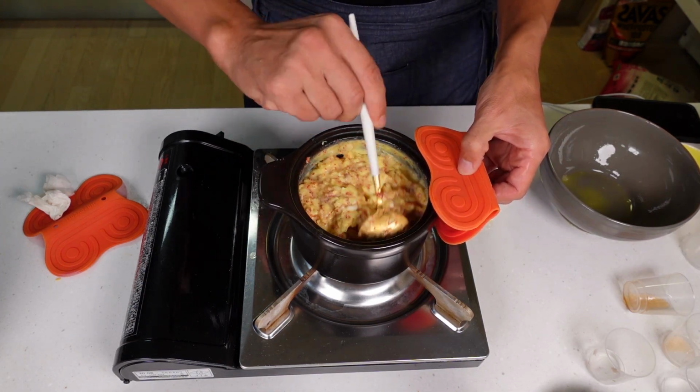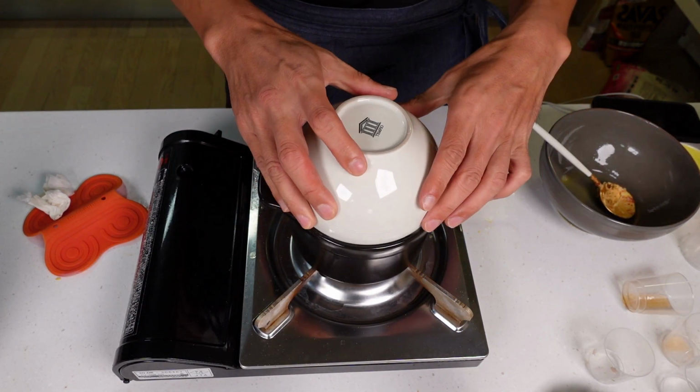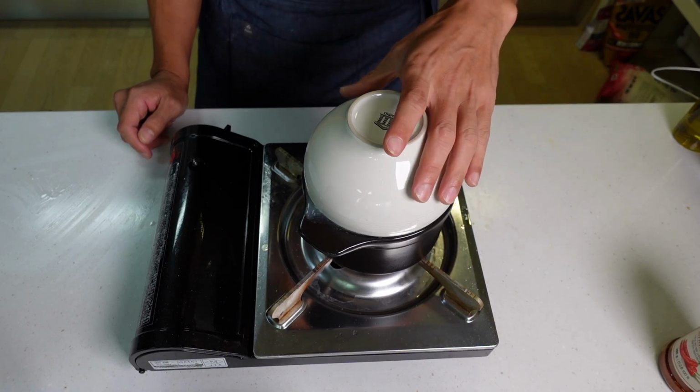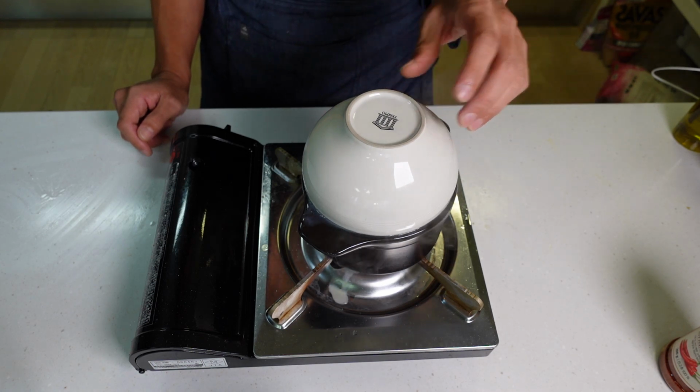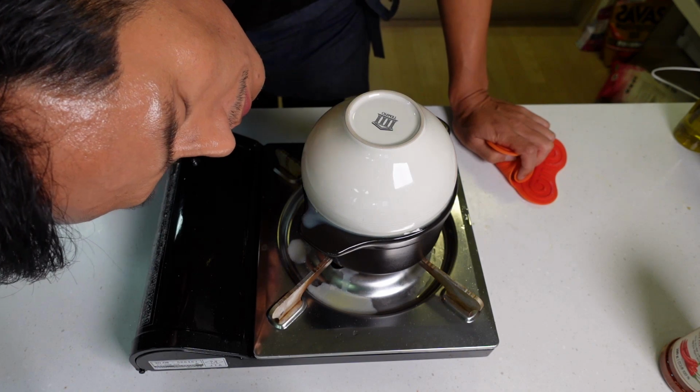Then set the fire to the lowest. Find a bowl that fits the size of the earthen pot and place it on the earthen pot. Now, all you have to do is wait for the egg to swell up inside. After about 5 minutes, the sizzling sound comes out and the water inside boils and overflows. If you smell the egg burning slightly, it's done.